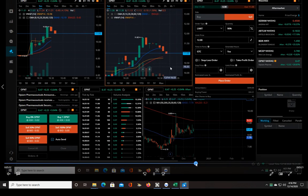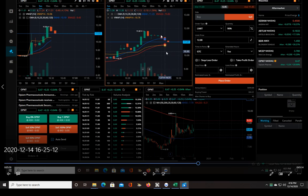I still kind of watched this thing. My original idea was to see it pull back over here, but I think the breaking of the 1 minute candle trumps that for me.